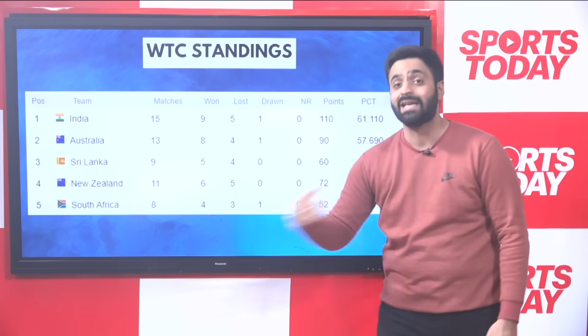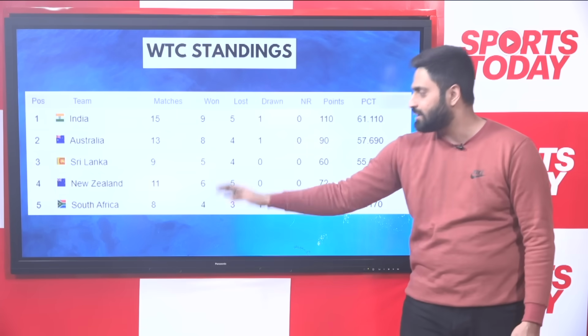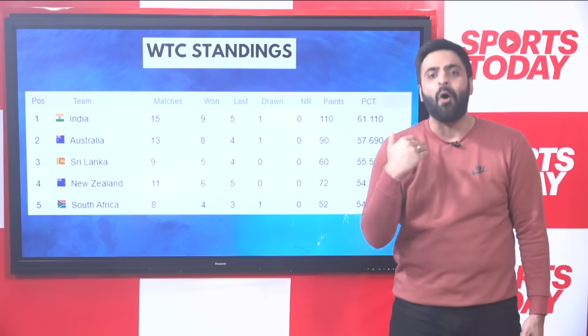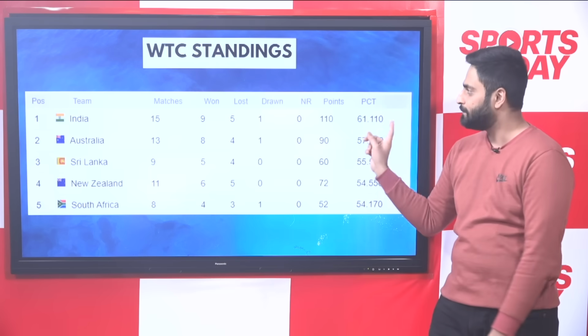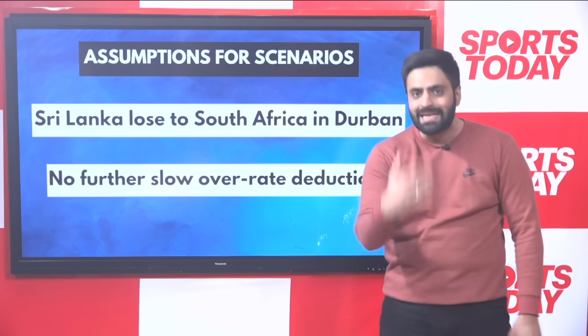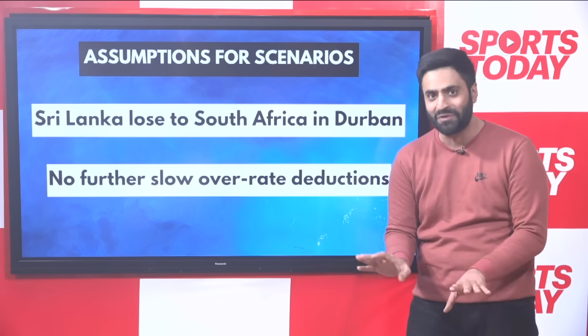New Zealand are 4th. They are also still in the reckoning and can still qualify for the final, and so is the case with South Africa, who are one of the hot favorites to qualify for their maiden WTC final. Now, before we get to the proper scenarios, let's have a couple of assumptions in place so that there are no confusions.